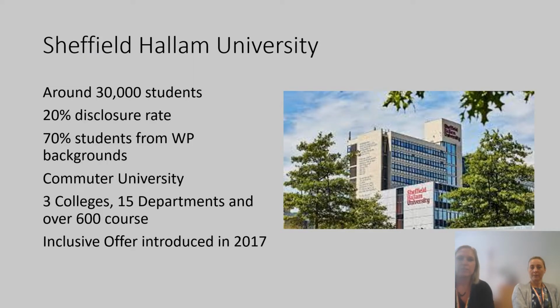So let's start by talking a little bit about Sheffield Hallam University and our student population. We have around 30,000 students each year that come to Sheffield Hallam University. The disclosure rate for our disabled students is around 20%, which has increased a lot over the last 10 years. We also have a lot of students that come from widening participation backgrounds, and we've been voted Social Mobility University of the Year as well this year.